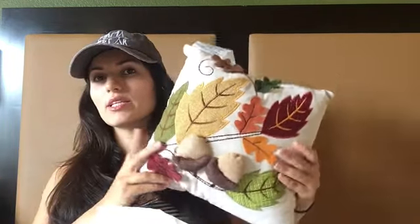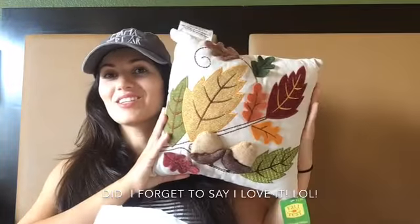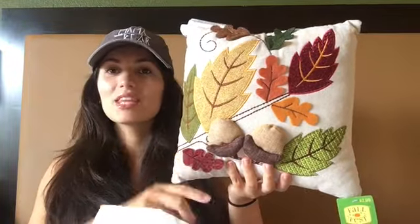So next, I have this awesome pillow. They had another pillow. It was more long, but it wasn't the color that I'm into, so I only got this. I do wish that they had another one like this so I can get two. But oh my gosh, guys, is this not the cutest pillow ever? Does this not scream fall? I love it, especially the acorns. I don't know about you guys, but I have a thing for acorns.